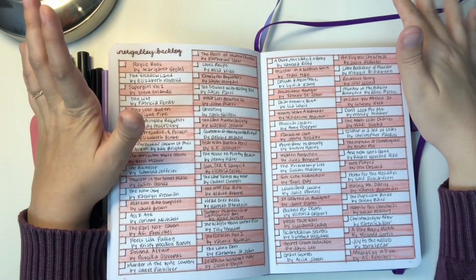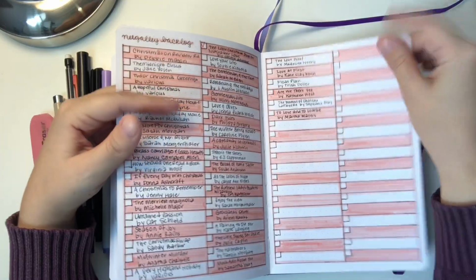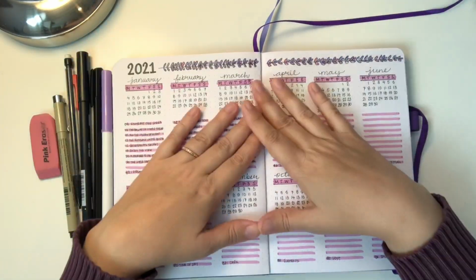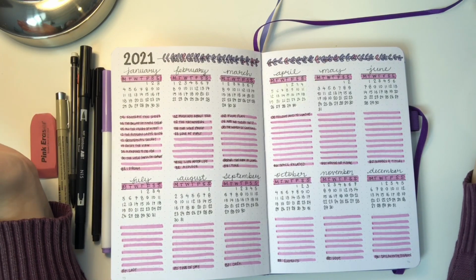These are books that were published before 2021. I know it's sort of embarrassing how many I have, so we'll just speed past that. Okay, then after that, I have my year at a glance calendar.